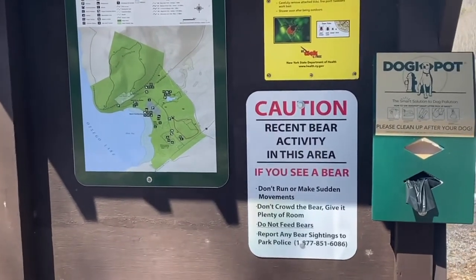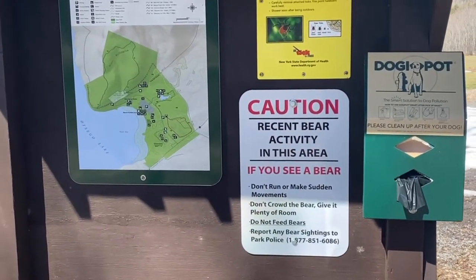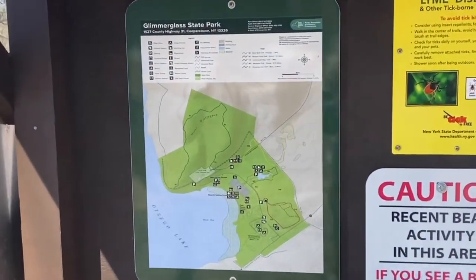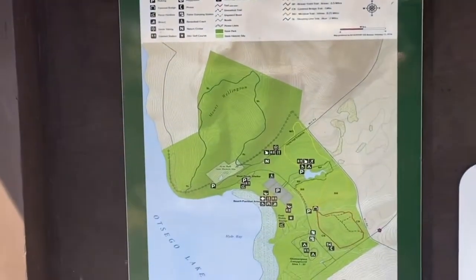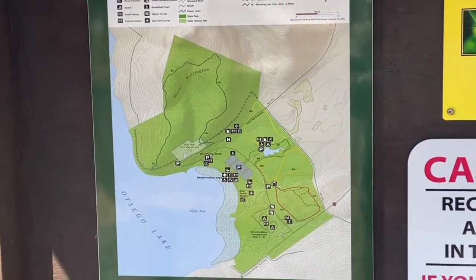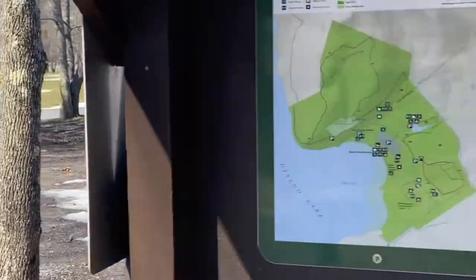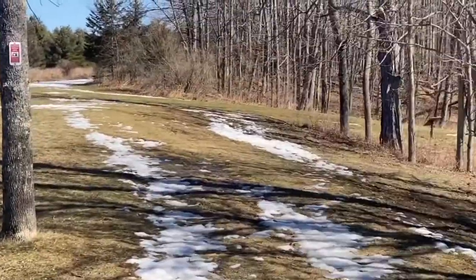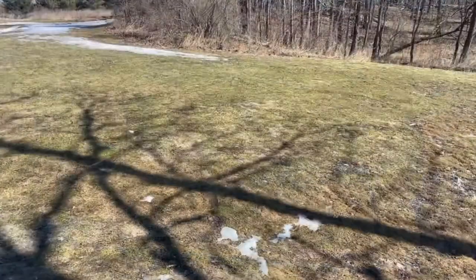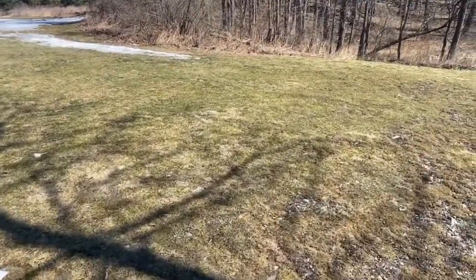Sign says, caution, recent bear activity in this area. But here's the map of Glimmerglass Park. Head on over to the covered bridge. So we're coming up on the bridge here.